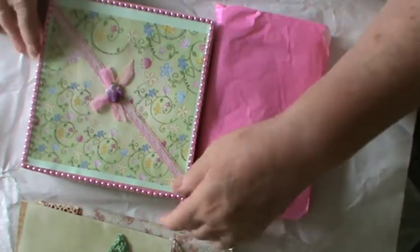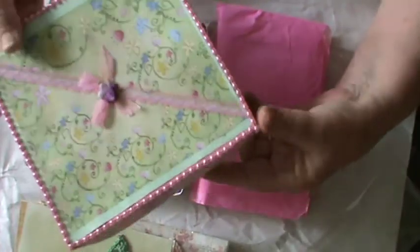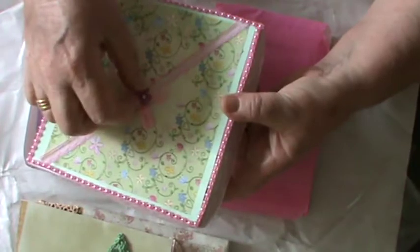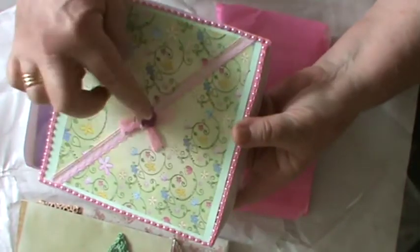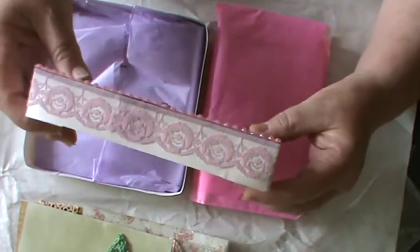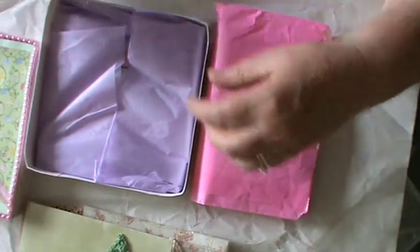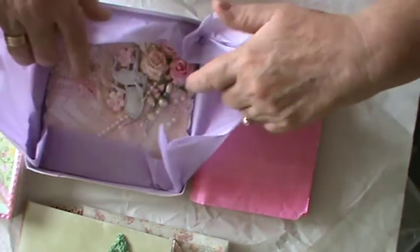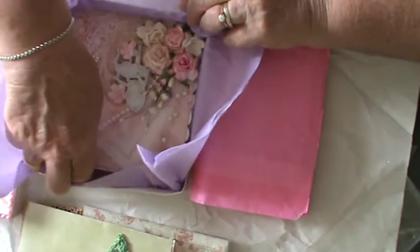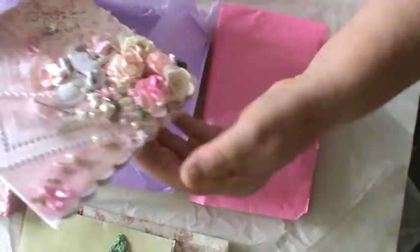And here's a lovely box that's been ribboned, and flat back pearls have been used, and a lovely little paper flower right in the centre there. This lovely pink trim all the way around the box to finish it. Really, really super duper. Oh, I say. Oh, Rose, this is gorgeous. Oh, my word. Oh, you are a star.